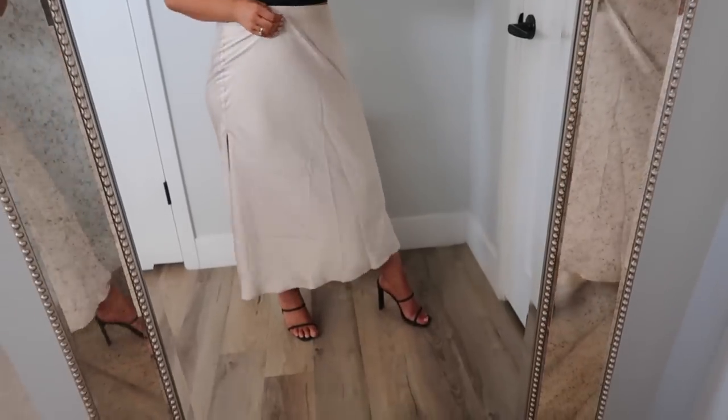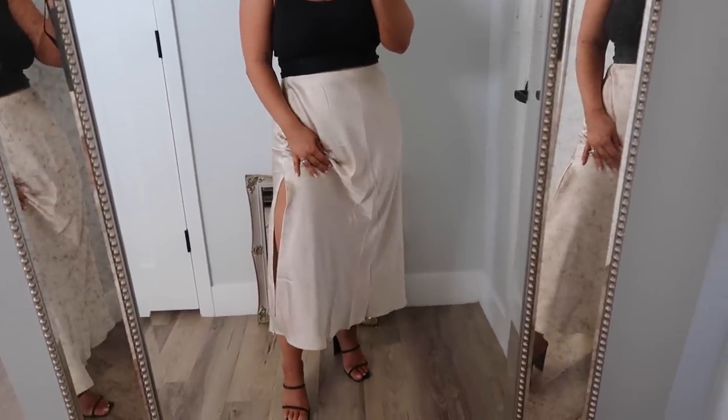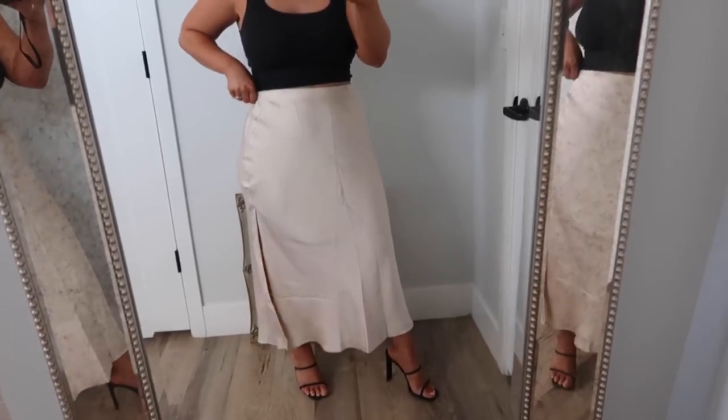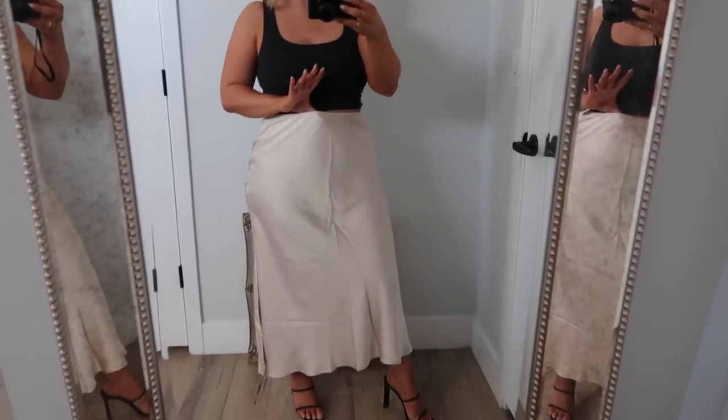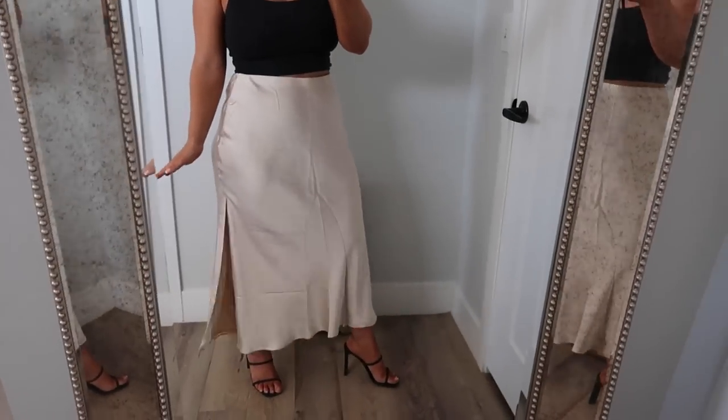It's the same color as the satin button up that I just shared. So you could wear it with both so that it's like a matching set. I would wear either a tied up t-shirt or a tank like this. It's beautiful. Maybe even a blazer would be really pretty. But I love this satin skirt. What I really love about it is the slit. So you could even turn it so you have a little slit moment. It is so pretty, especially for the holidays. Oh my gosh, how beautiful is this?